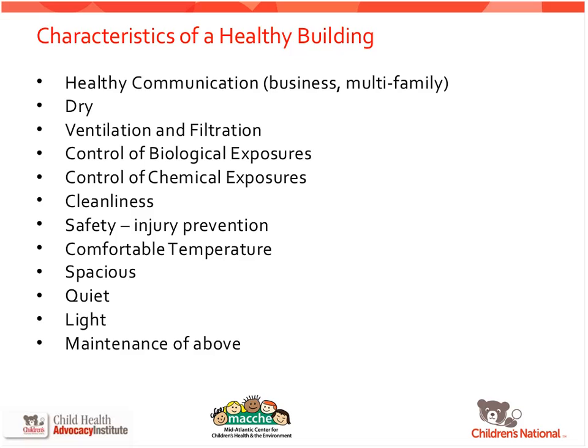Buildings need to be dry. They need to be adequately ventilated, not too much and not too little. There needs to be control of biological exposures like mold, bacteria, dust mites, etc., and chemical exposures, which may come from cleaning products or dry cleaning, clothes that have been dry cleaned that are brought into the home. The place needs to be kept clean to control those biological exposures.